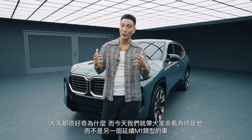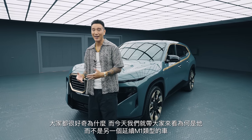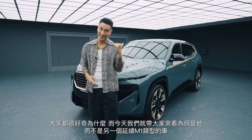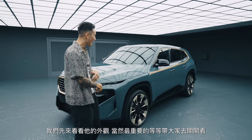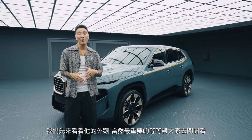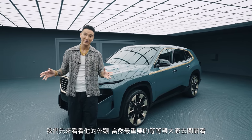And today we're gonna take a look and see why M Division actually came out with this instead of another M1 inspired car. I wanna take a look around, and then most importantly, I wanna go for a drive and show you guys everything about this car.